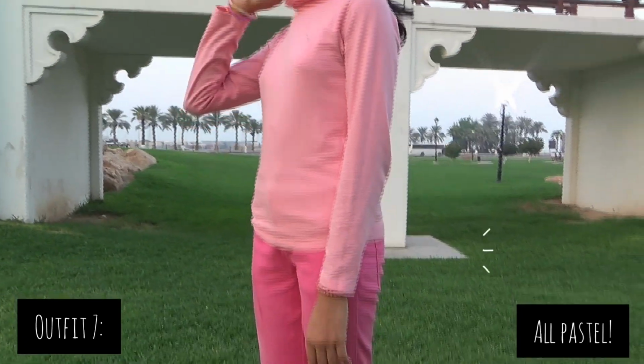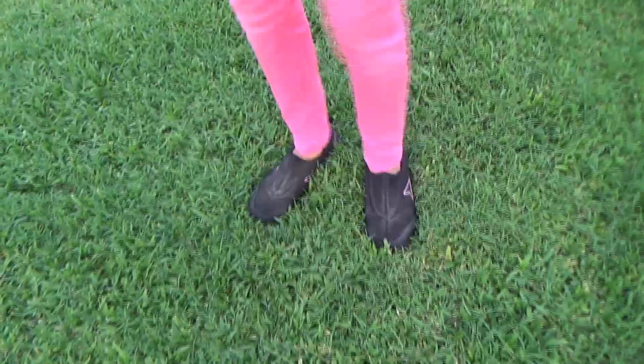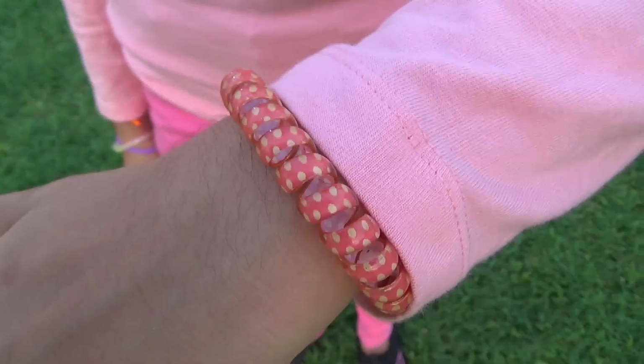For this all pink look, we can pair together a pink pastel turtleneck, pink jeans, shoes and matching accessories.